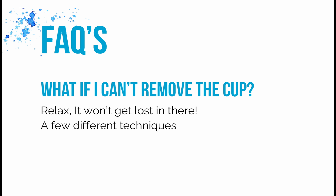Grasp the bottom of the cup with your thumb and forefinger and pinch to release the suction. Then rock it back and forth gently and ease it out. The best way to do this is squatting in the shower or sitting on the toilet with your feet flat on the floor. You will work out the technique that is best for you.